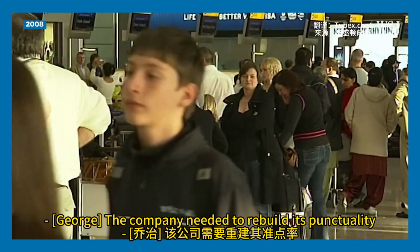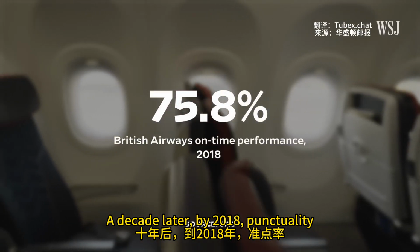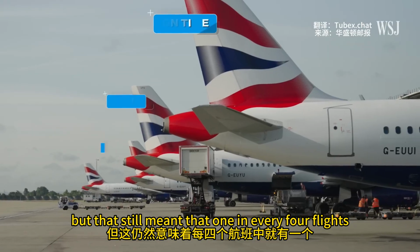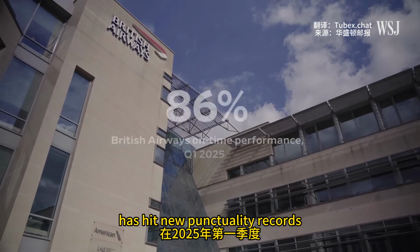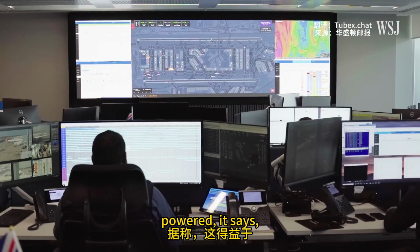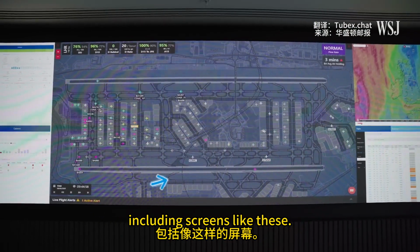The company needed to rebuild its punctuality and its reputation. A decade later, by 2018, punctuality had improved to around 75%, but that still meant that 1 in every 4 flights would be delayed. But fast forward to today, and BA has hit new punctuality records for the first quarter of 2025. Powered, it says, by its investment into digital and AI tools, including screens like these.